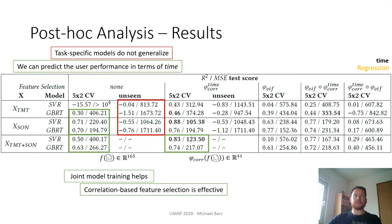What about the coverage for the SON test? We found no model with better accuracy than the mean baseline here. So unfortunately we cannot report that we have a good model for this part.